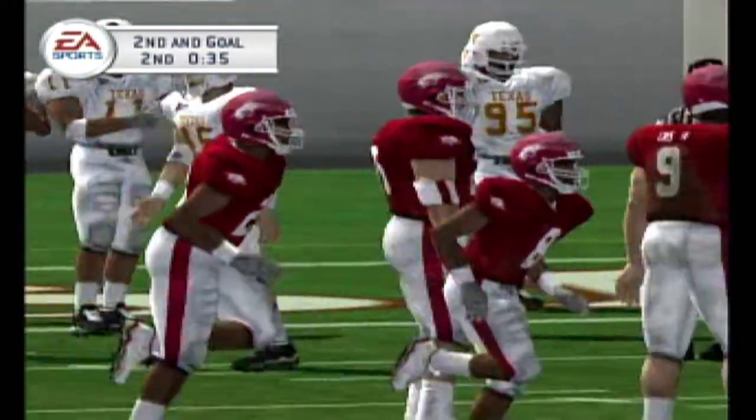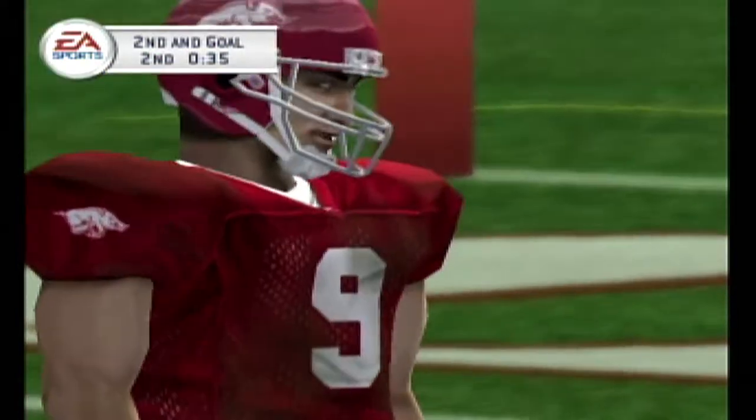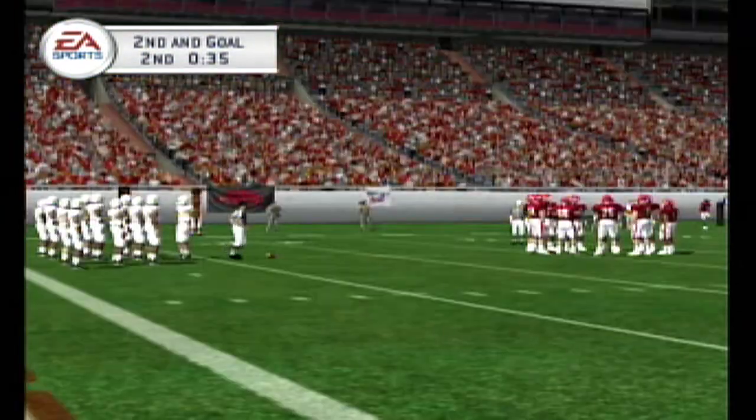Boy, Lee, we continue to see this. It looked like he was ready to celebrate before he caught it.